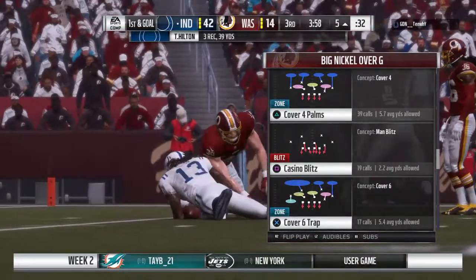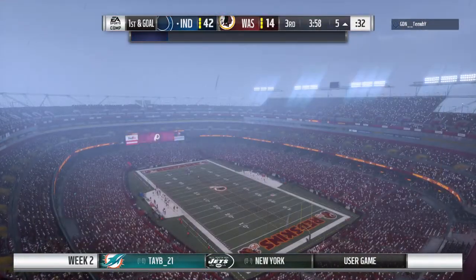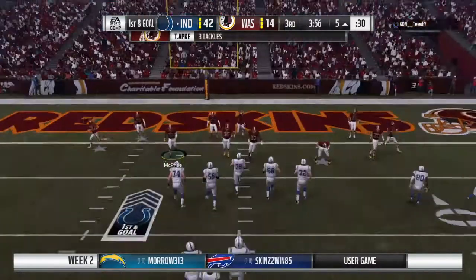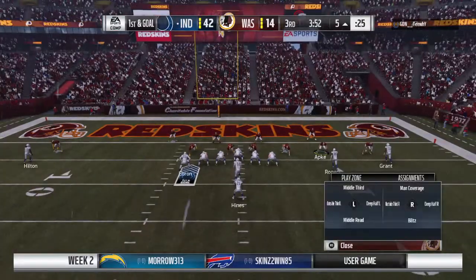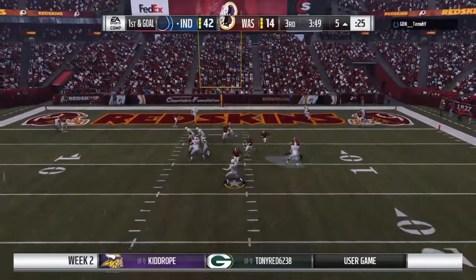Did you see that route the way that I did? I thought he was trying to get deep. Yeah, that wasn't the first option. No, it came off of that guy, the deep guy, and came underneath on the drag. Completed it very well. They'll come out in the pistol.